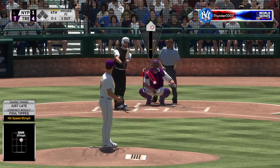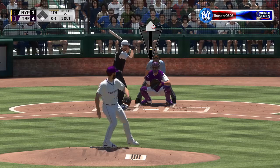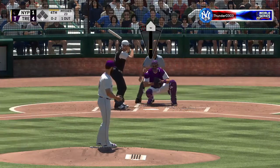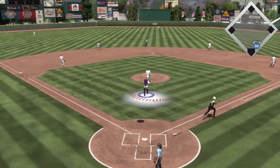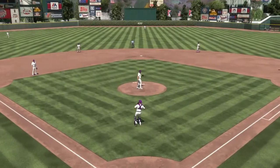And this one will be foul back in among the fans. Here's the 0-1. Chopped foul over towards the dugout. The 0-2 home. There's a swing and a high pop-up. Mauer is under it. Makes the play, and there are 2 gone now.